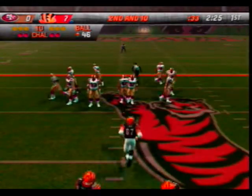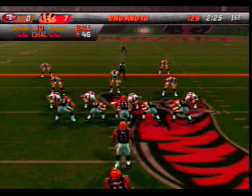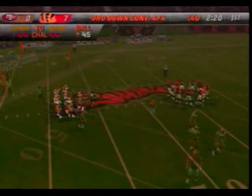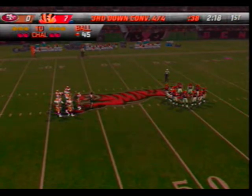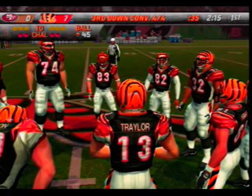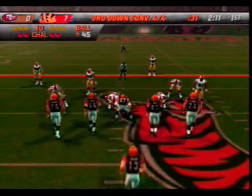Second and 10. Ball on the 46-yard line. The 49ers with a four-man front. Gets rid of it. Swings it out to the left. Law comes up to make the play. No gain on the play. Third down play here. They have to get it to the 36.